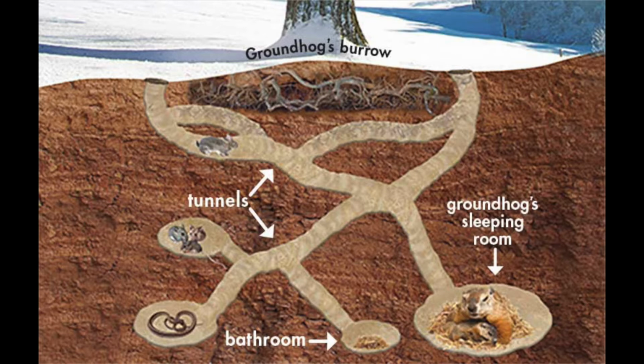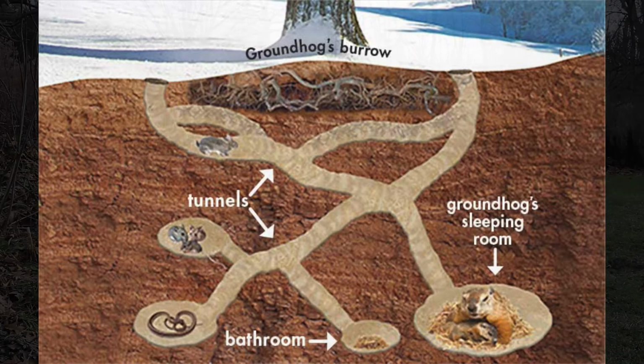So as I'd mentioned, they're extremely tidy, and they also keep the gross things out of where they usually spend time living. And the females also have a nursery or a baby room, if you could think about it that way. So it's pretty fascinating what these groundhogs can accomplish right underneath our noses.